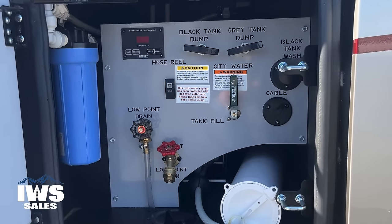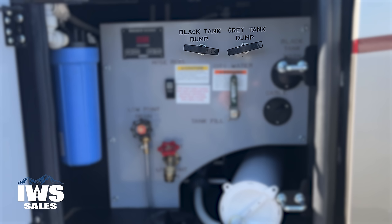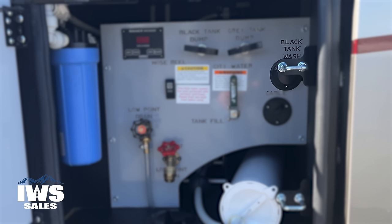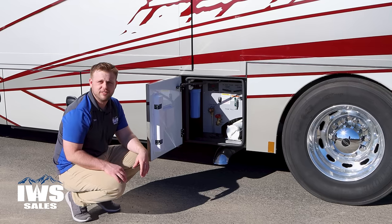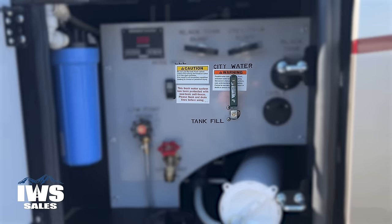We have a monitor system in here. So as I mentioned, you can see your tanks from outside the coach as well as inside the coach. We have both of our valves, black tank and gray tank, and those are physical valves that you can pull to dump those things. There is a black tank wash, which is nice. It's a sprinkler inside of your black tank, so you can clean it and try to keep it more sanitary. There's a cable hookup, which doesn't seem like anybody uses anymore, but Renegade's there. So for those of you that are still using cable, it's there for an RV park or anything like that. There's a valve there to adjust from using city water to filling up my tanks.